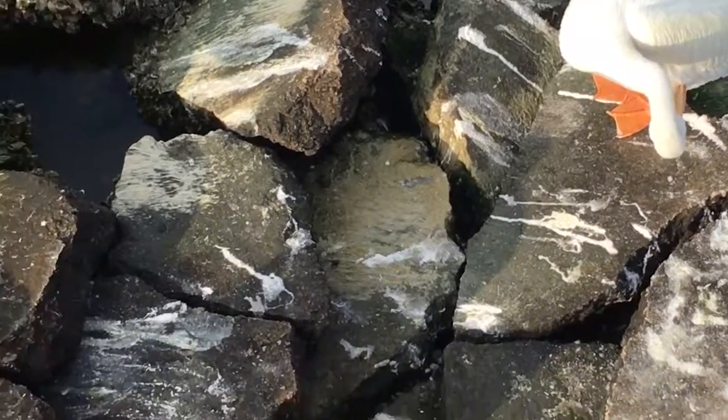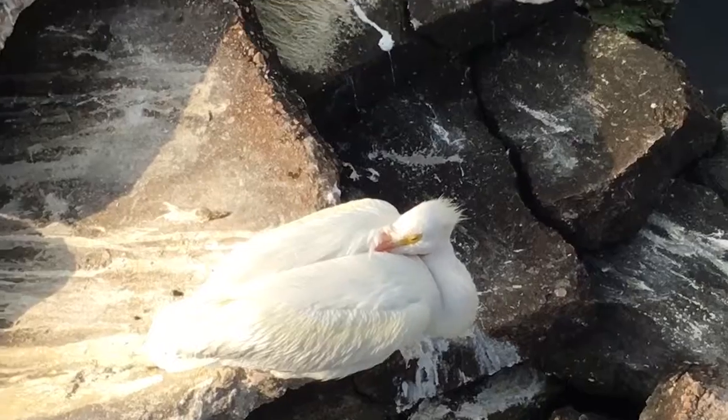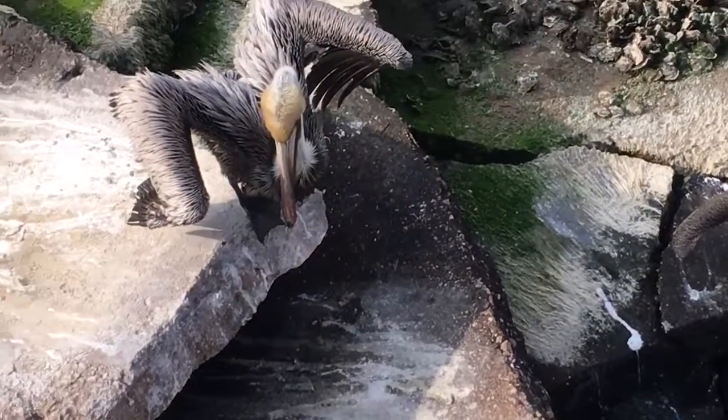We're right above him looking down. Hey, big boy. Check that guy out. Yeah.